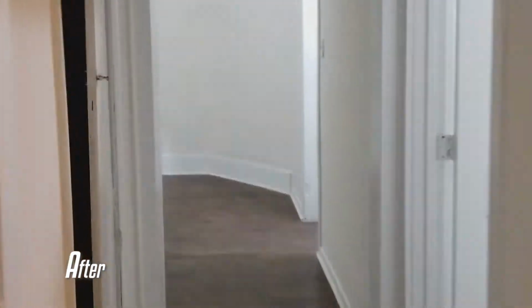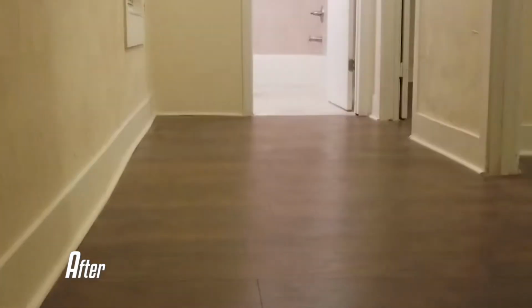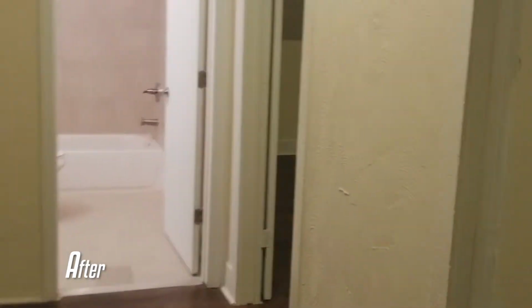Let's go check out the second floor. Second floor, well actually it's the third floor, the second floor apartment. We have 2 large bedrooms up here, and we actually put in a new bathroom up here, new floors. We built 2 closets in the bedroom.